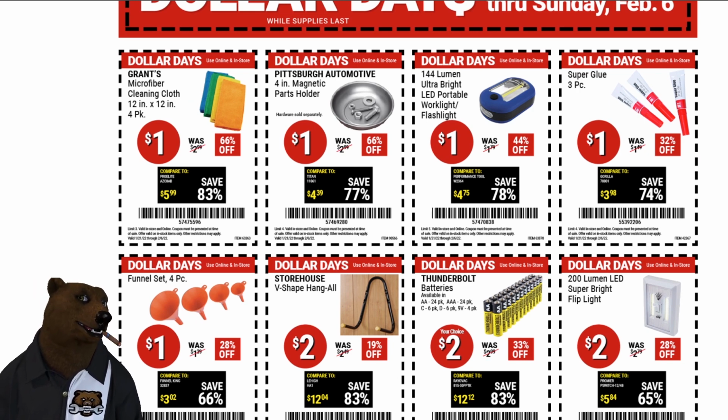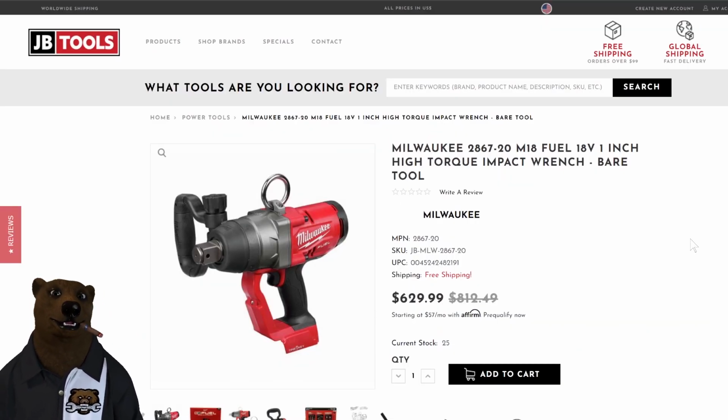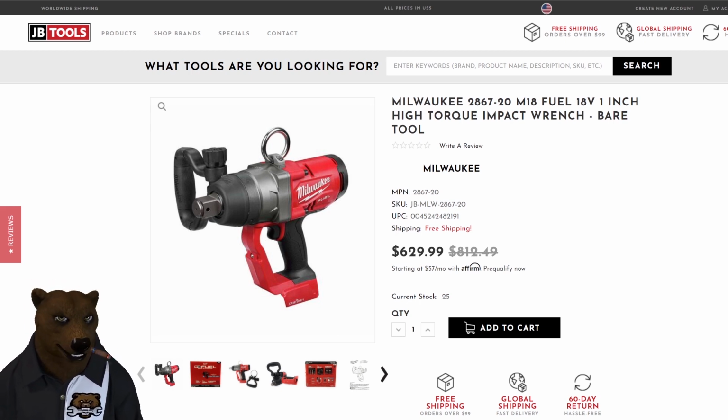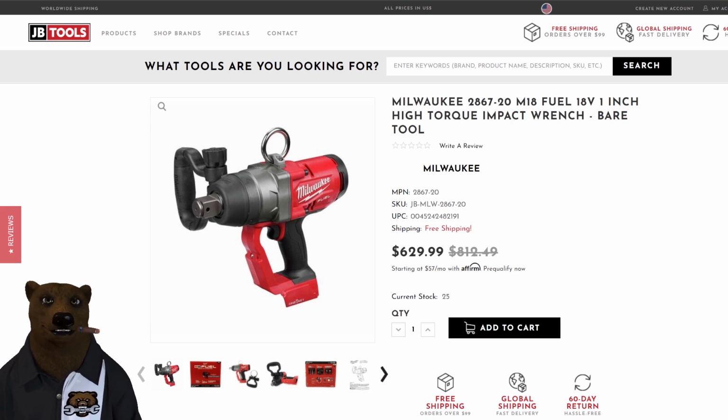All right, moving along over at JB Tools. Boy, if you're looking for some power, they have got the Milwaukee D-Ring 1-inch high torque impact wrench. This has all the torques, all of them. They went around everywhere. They picked up all the torques. They put it right in this. You got a handle on it and the D-handle and the ring, security ring on it for $629.99.